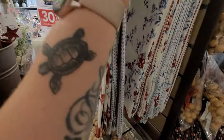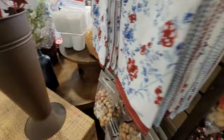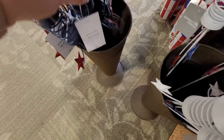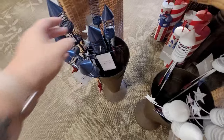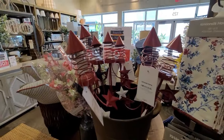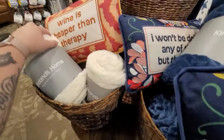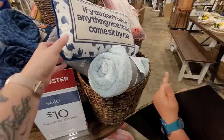But I also just wanted to show the other patriotic decor that I hadn't shown already. I'm really loving these red, white, and blue towels. They are so beautiful. And then these fun little, okay, so I saw these little rocket type garden stakes. I was wondering where those firecrackers were that I just saw underneath. Darn it, I wish I would have seen those before because I wanted a set of those for the front porch.